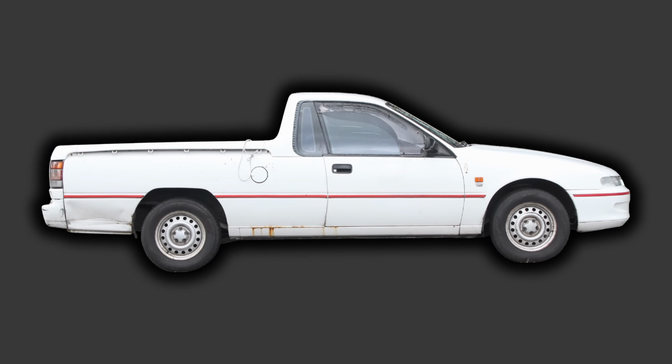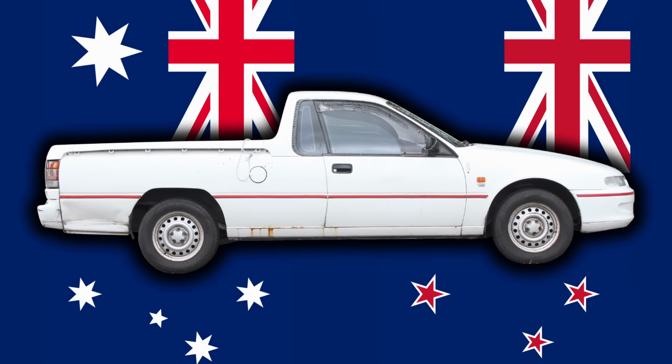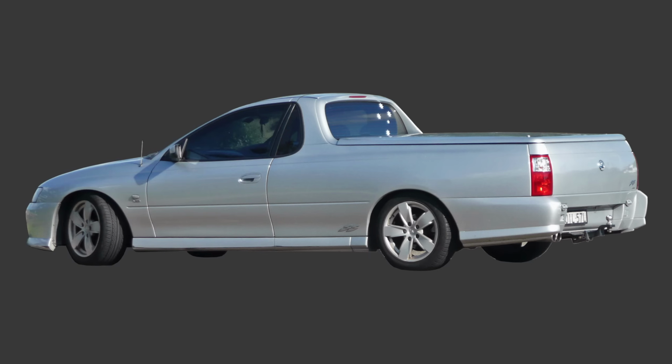This is a Ute, and to those of you who don't happen to live in either Australia or New Zealand, I'm sure its appearance comes across as a bit bizarre. The term Ute is short for utility vehicle, or utility coupe, and encompasses a category of cars which combine the bed of a pickup truck with the front half of a sedan or sports car.